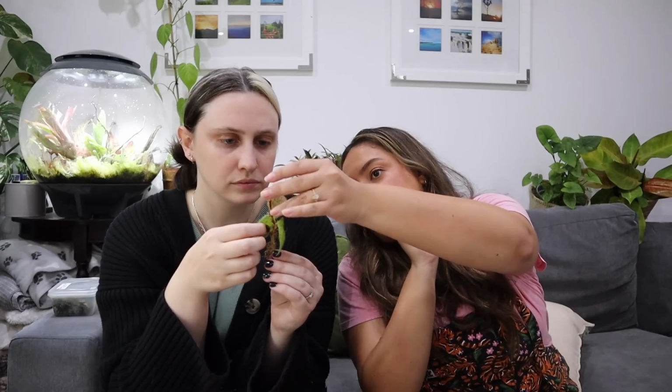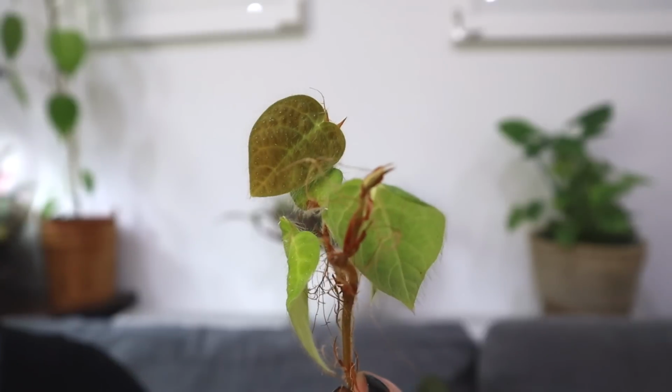So I have mine all in terrariums, and as they mature, they grow out of the shinglingness. But if you get it straight against a terrarium, it'll go flat like this. Okay. It is so hairy. And it's the same family as fiddly fig, Ficus lyrata, and all those, but you would never think that.